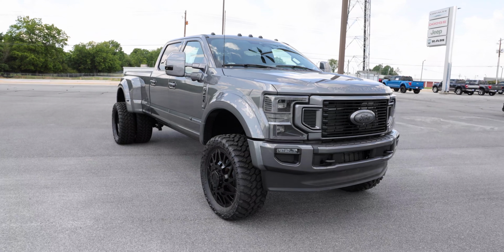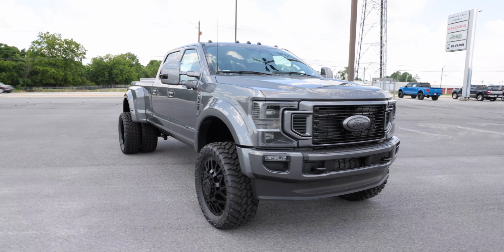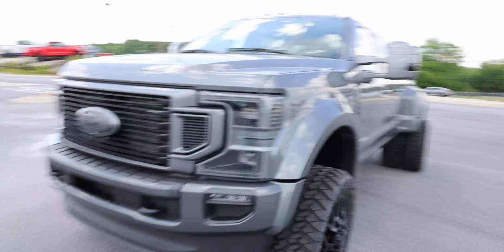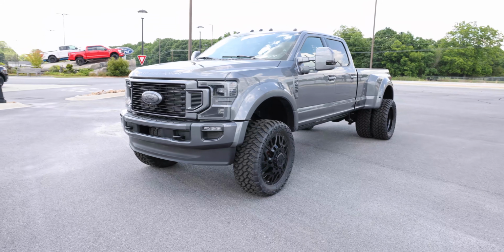But you can't tell me this is not one of the premier trucks in the country, and it's so hard to find these 450s, and we keep shelling them out. We've got many more coming to you, a rapid red and a black midnight coming for great customers also. So just gotta trust in us, y'all.